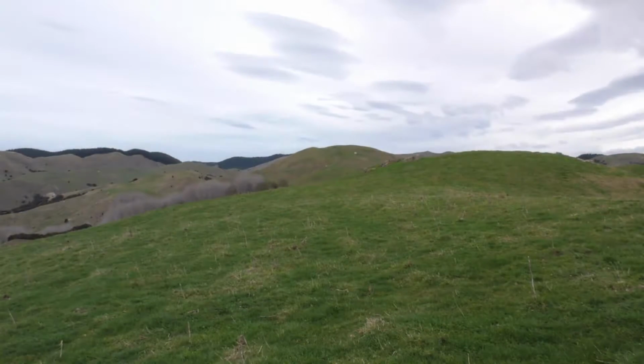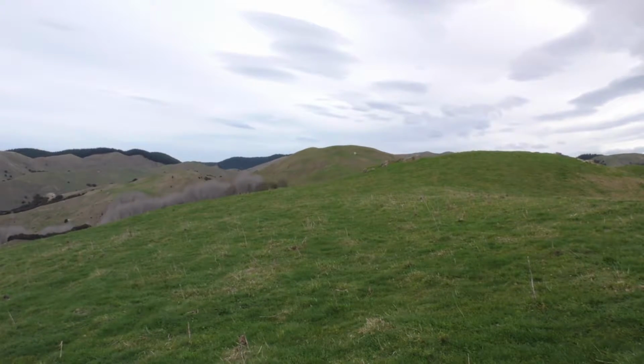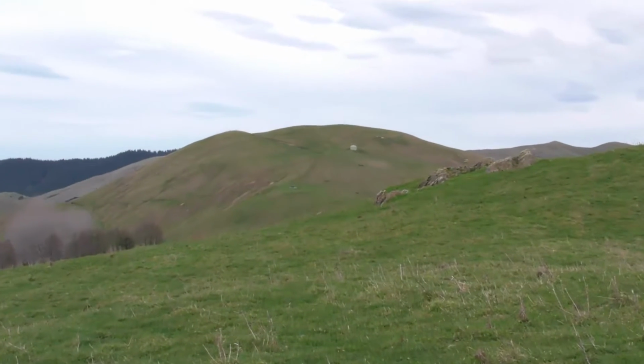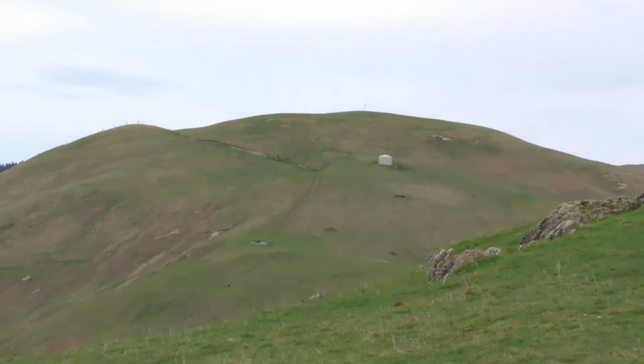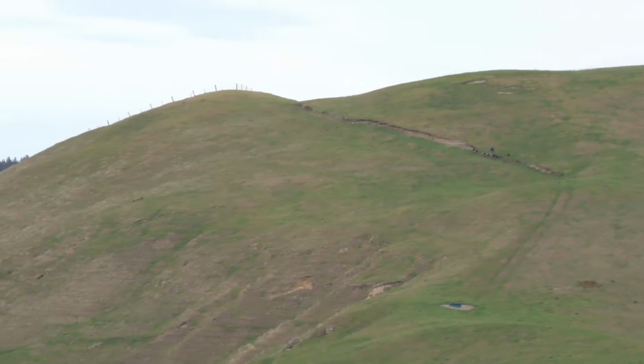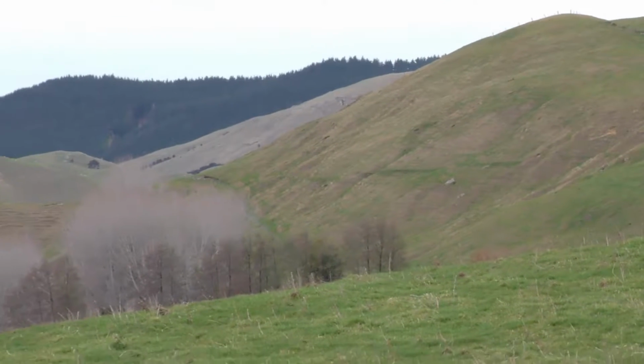Now we're standing in the middle of the property on the highest point, and we're looking over towards that trig by that light green tank, the southern end of the property. As you can see, again, nice contour on this side of the property, and if we scan a little bit to the left, you will see in the background about 2.5 kilometres away our Bayview Forest.